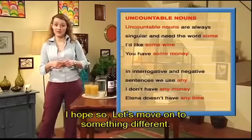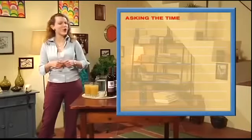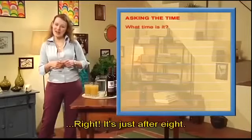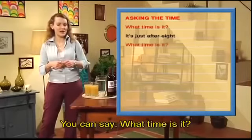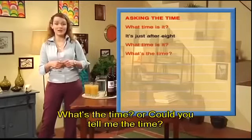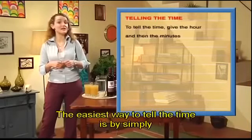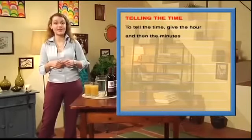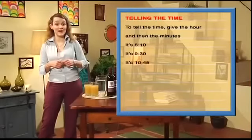Let's move on to something different. At the beginning of this episode, Elena asks Agatha, "What time is it?" Do you remember what Agatha answers? Right, it's just after 8. You can say, "What time is it?" "What's the time?" or "Could you tell me the time?" The easiest way to tell the time is by simply giving the hour and then the minutes. It's 8:10. It's 9:30. It's 10:45.